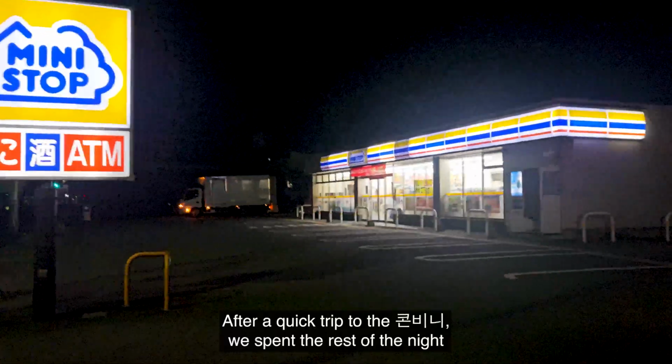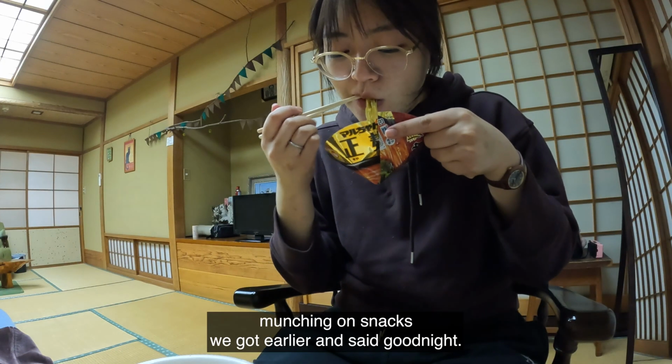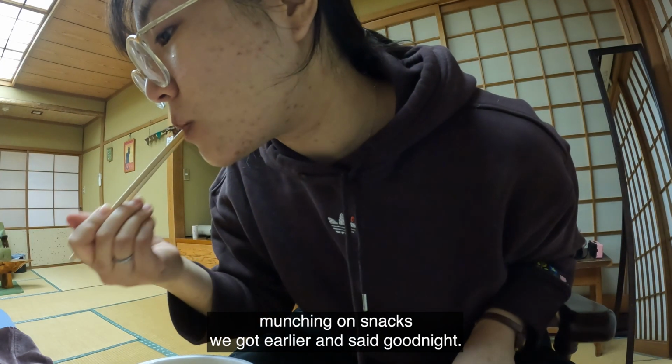After a quick trip to the konbini, we spent the rest of the night munching on snacks we got earlier and said goodnight.